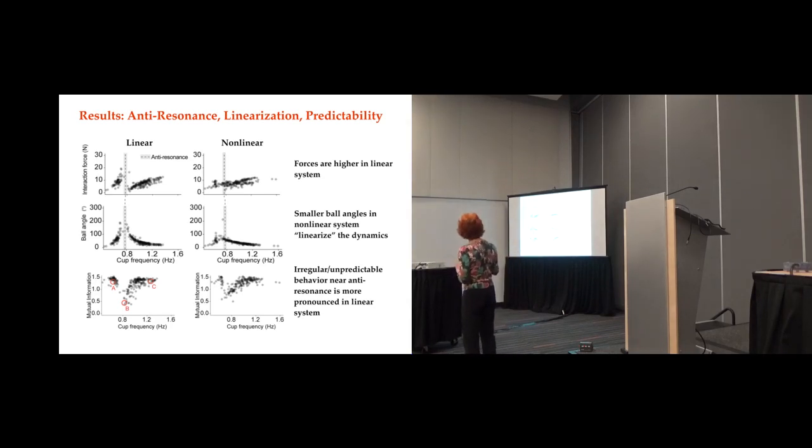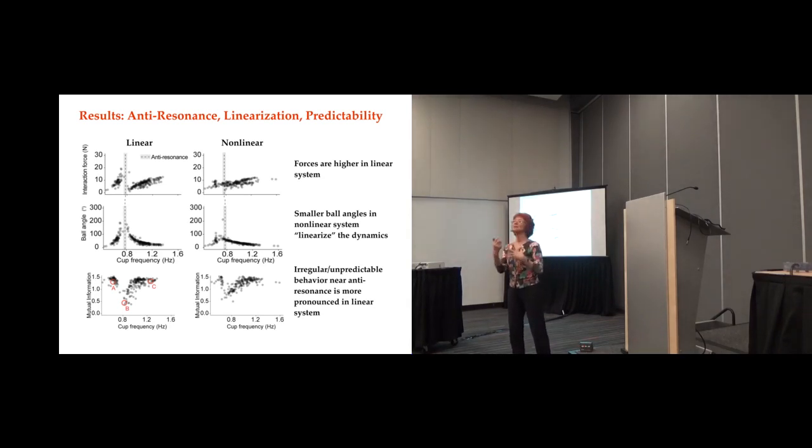The last one is that the irregular or unpredictable behavior near the resonance is much more pronounced in the linear system, where we look at mutual information, which really drops around the anti-resonance, saying that the system becomes very unpredictable. So, conclusion, counter to expectation, the linear system doesn't make the job easier. In fact, in some aspects, you could say that it makes the job harder. That might be something to consider when you move from this scenario, moving a complex object, to a robot with some control: linearization is not always the solution to simplification.